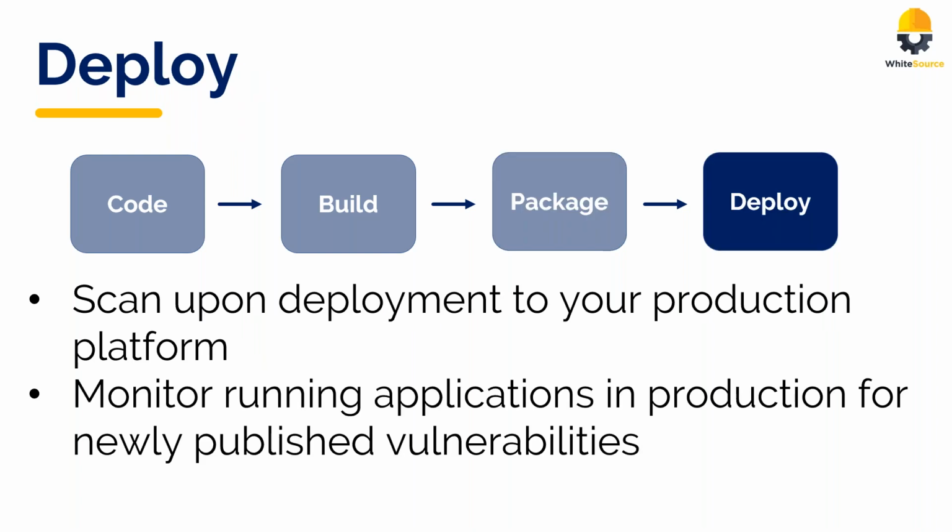And the last part is the deploy part. So you scan upon deployment to the production platform. And that means that whether you're deploying to a virtual machine or to a container image, or it can also be a container orchestration platform like Kubernetes or Rancher or anything like that, it's really important to also test for vulnerabilities at the deploy stage. And there are various ways you can do that. You can use some free tool that does it before you deploy to production, or you can use something inside your deployment platform. For example, you can deploy a pod within Kubernetes that keeps on scanning for vulnerabilities and makes sure that there are no vulnerabilities once you deploy to production.